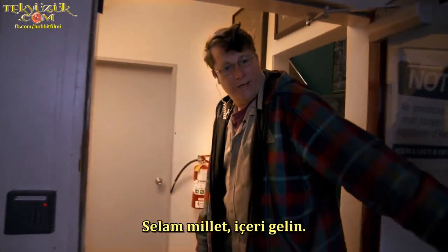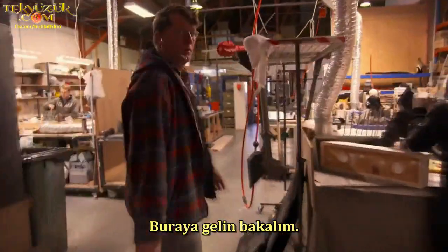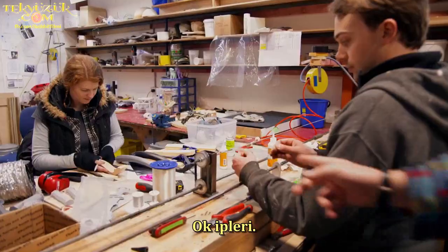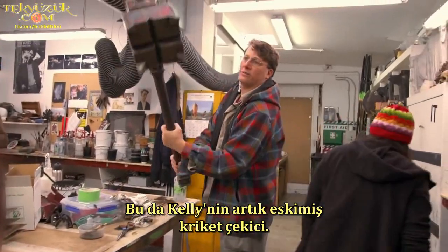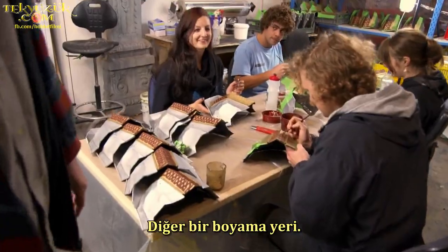When you guys come on in, it's pretty crazy at the moment. Come on down here. All cast weapons end up in clean up, and this young chap, Alec, is madly trying to get the axes finished. Bowstrings, weapons lined up for the day's painting. So Kiri's just putting the aging pass on quite a decent croquet hammer. Another painting area, this is models.